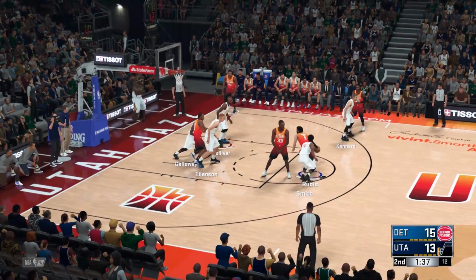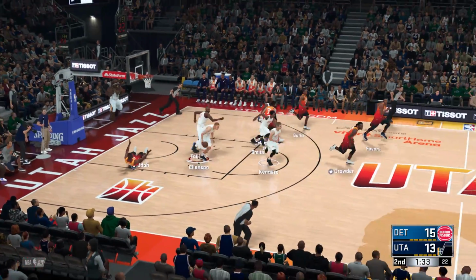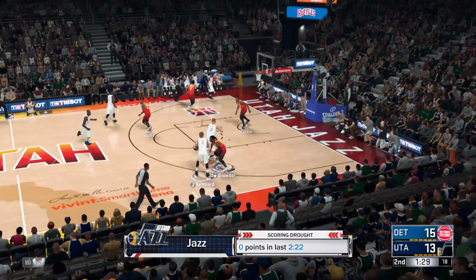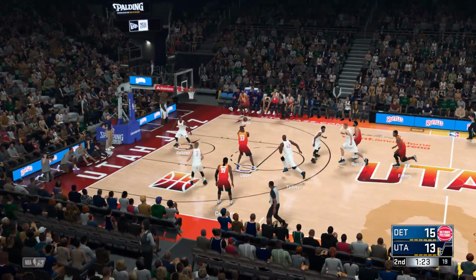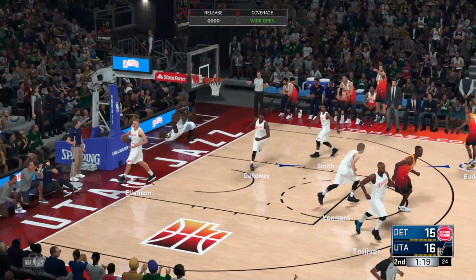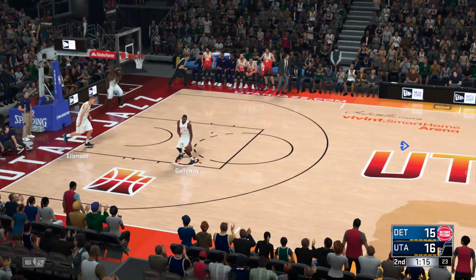Here's Rubio after the basket by Detroit. And Ellenson pulls it down. Boy, that's exactly how you have to play defense when he's driving the lane. You cannot give him any space. And stolen by Favors. A shot by Burks. Nobody around. Nailed from three-point land. And the Jazz lead by 1.